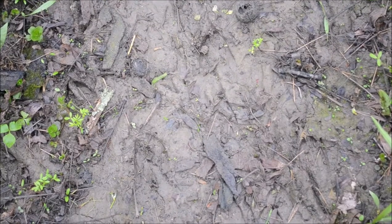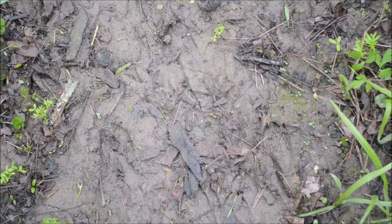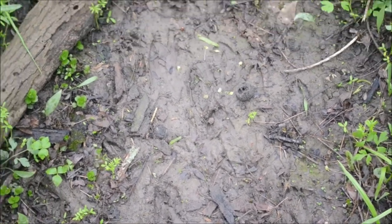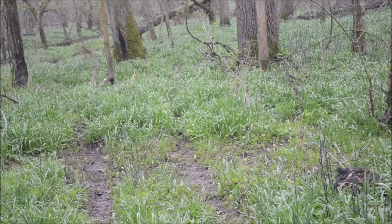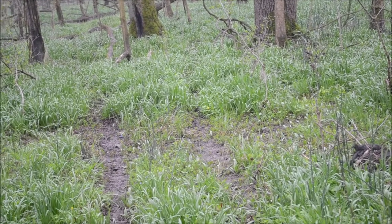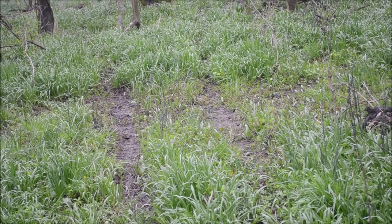All right. So now you're looking at some deer tracks. And if you keep seeing, there's more and more and more. Next thing you know it, we have a nice deer trail. Nice track that we can see.